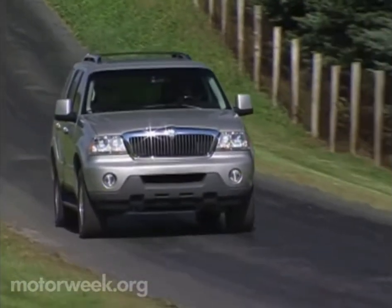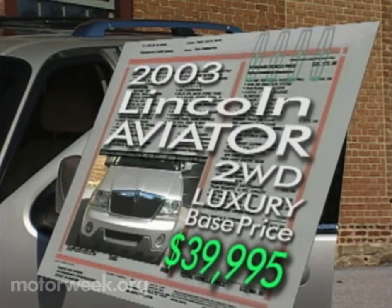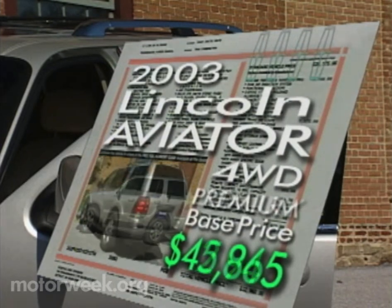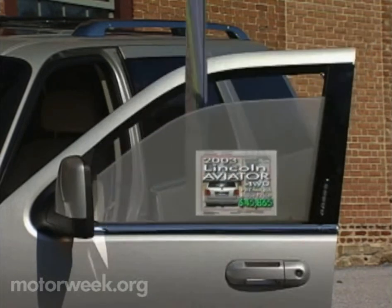Big cargo numbers, but not as big as the price. Two-wheel drive luxury grade Aviators start at $39,995. In premium trim, you'll pay $42,915. Luxury grade all-wheel drive models start at $42,945 and then jump to $45,865 for the full-on premium model. That's quite a hit in the old pocketbook, but it's still 10 grand less than a Navigator.